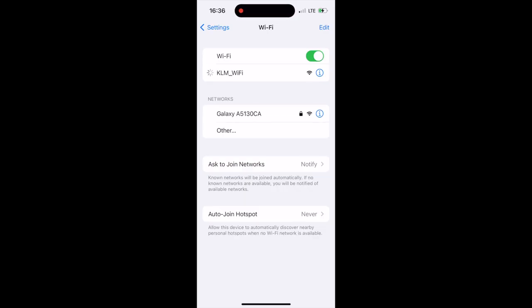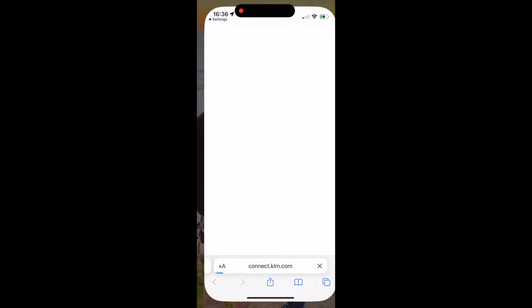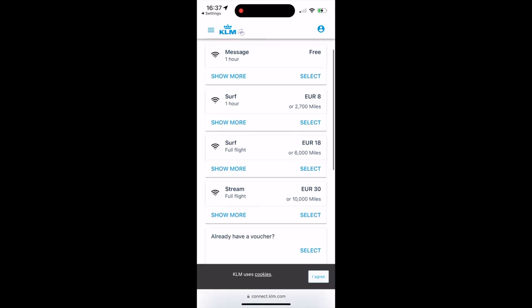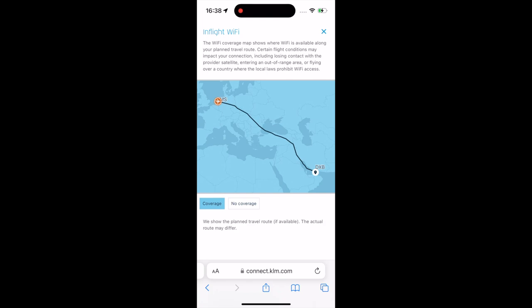Once we got in the air, it was time for me to connect to KLM's onboard Wi-Fi. They actually had a few different options, including a free messaging option. They had an hourly browsing option, and then they had full flight for both browsing and for streaming, and you could choose basically whichever strength you wanted. I chose the streaming one, and it was plenty fast enough.